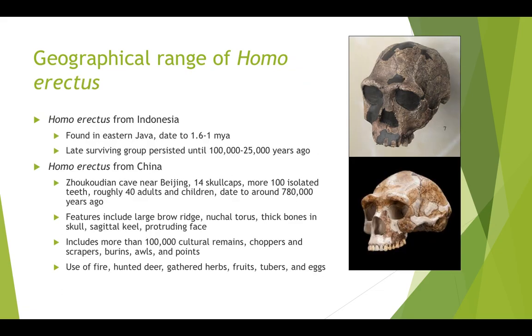In Indonesia, we have a fossil, Java man, that dates from eastern Java to about 1.6 to 1 million years old. You can see that the brow ridge is not quite as robust. We've got this little bit of a retention of what we call a sagittal keel.